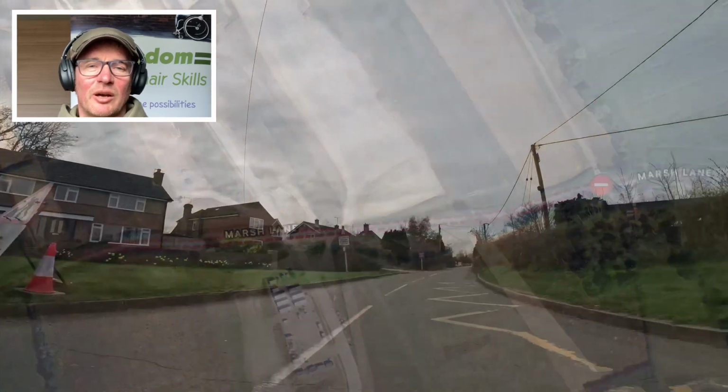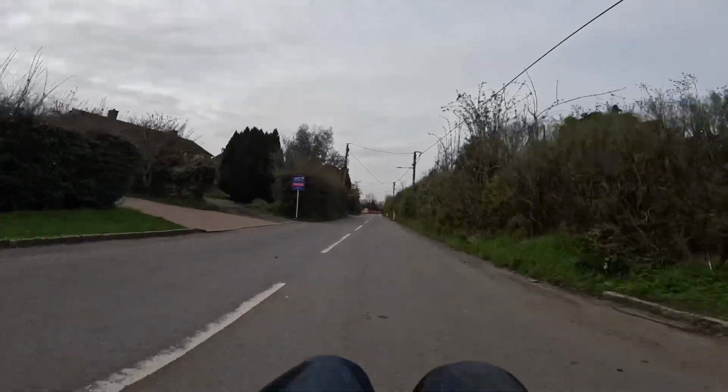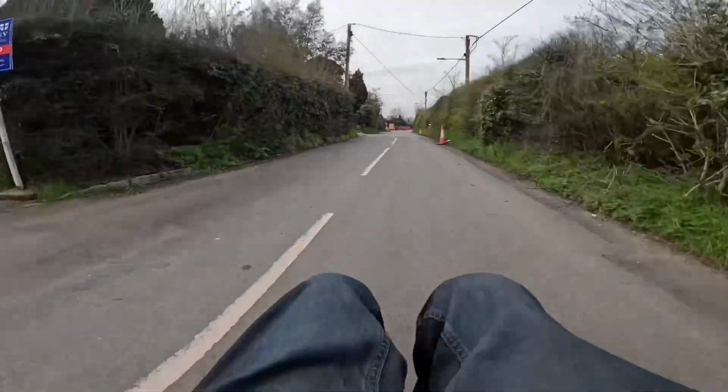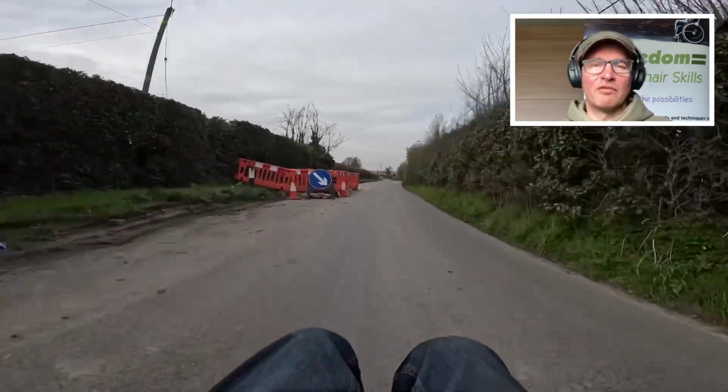It says take a look up there. The road is nice and smooth. It's quite nice to push along. Just letting me know that I can't get through, but I don't want to get through, I just want to go and have a look.